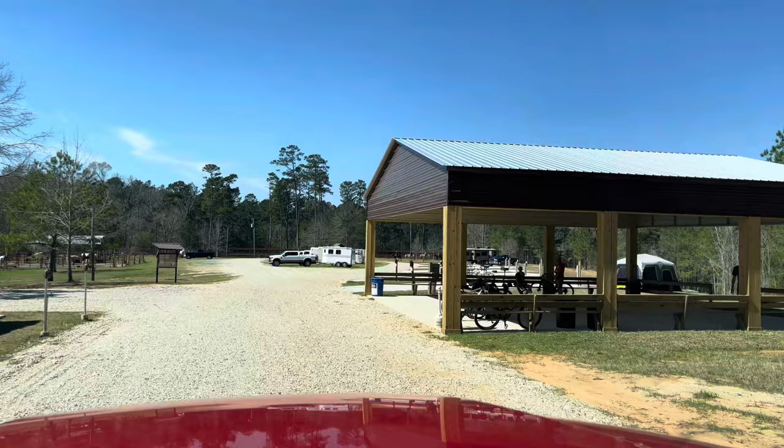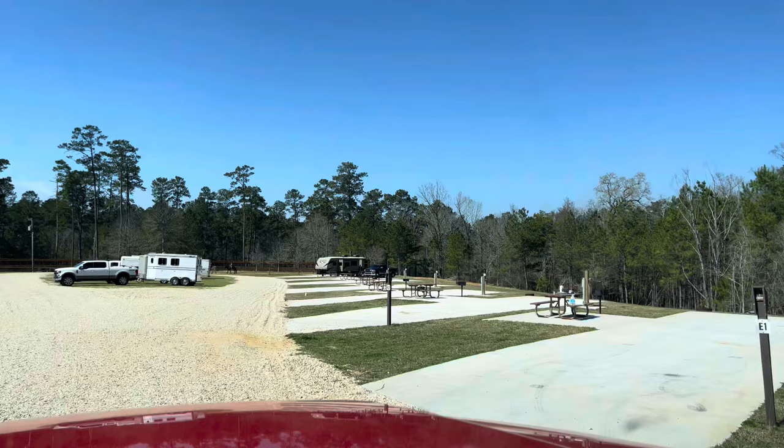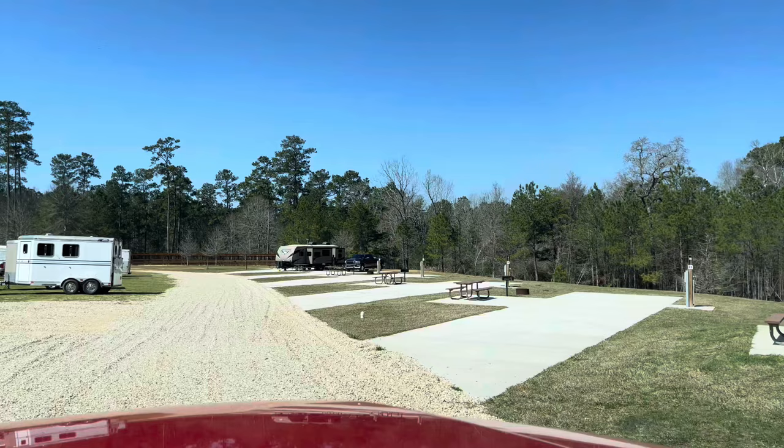Oh, look, we see some horses coming in. All right, awesome. And yes, there are campsites right here. And they're full hookups for the equestrian people. So goofy. Is that a Ram 2500?